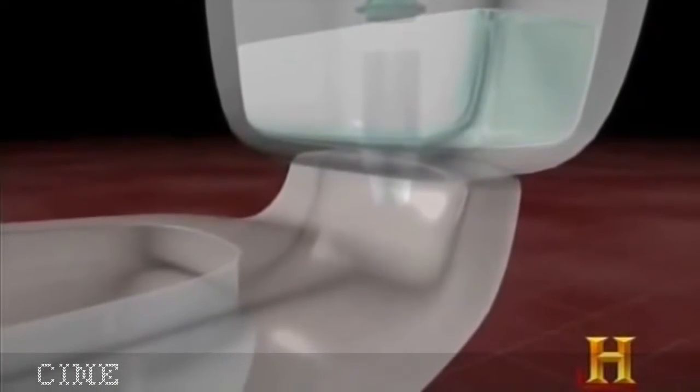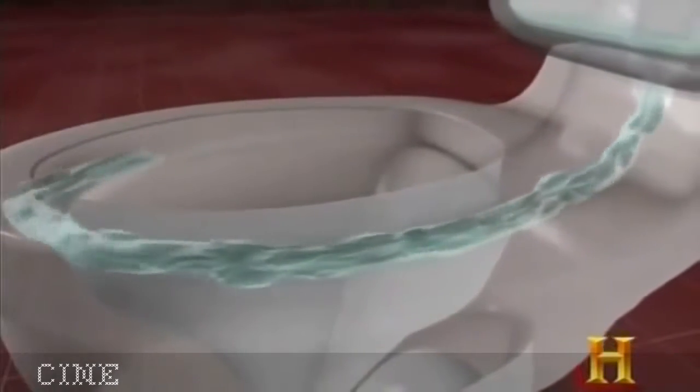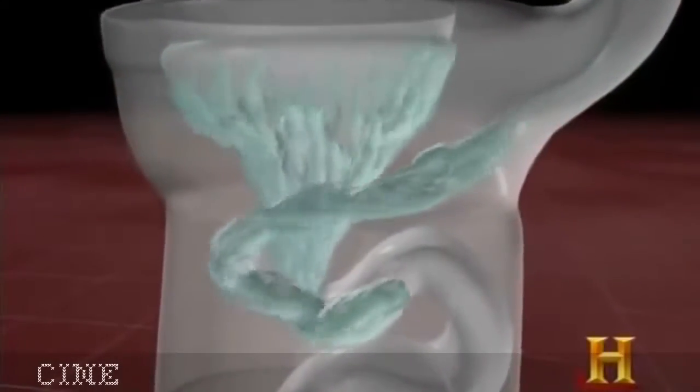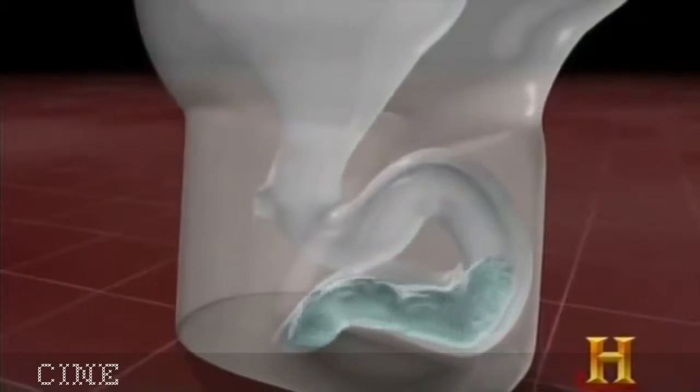The rest of the sequence is generally similar with all toilets. Some of the water travels through the rim into the bowl. The remaining water goes down a channel and into the trapway. A siphon effect combined with gravity pulls everything down the drain.